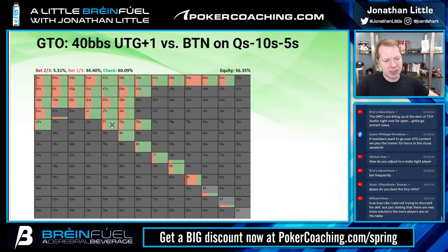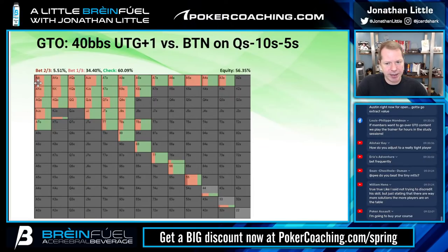But here, small pairs. What are small pairs doing? Mostly checking. And a hand like pocket 8s is fine. Pocket 8s, check call if you have the spade. If you don't have the spade, it's pretty nasty, especially if you face a bigger bet. Notice most of these aces are betting with the gut shot, right? So check out all of that.